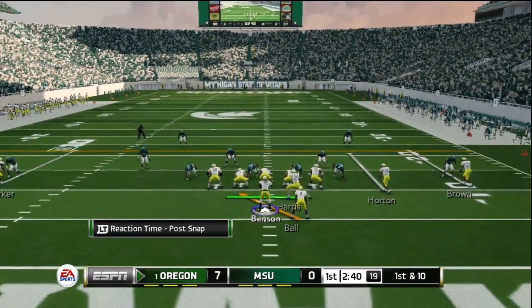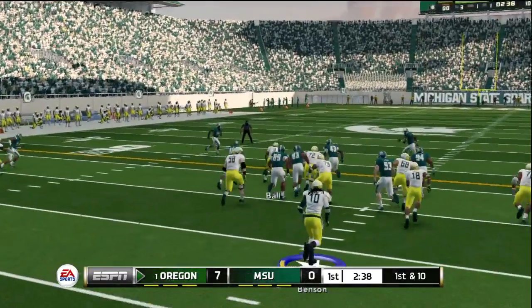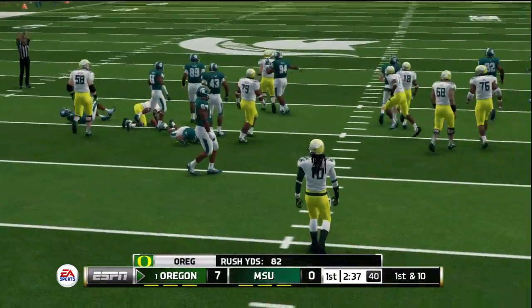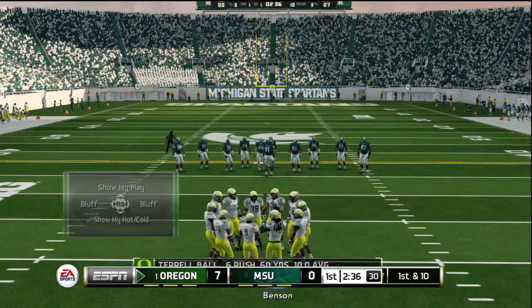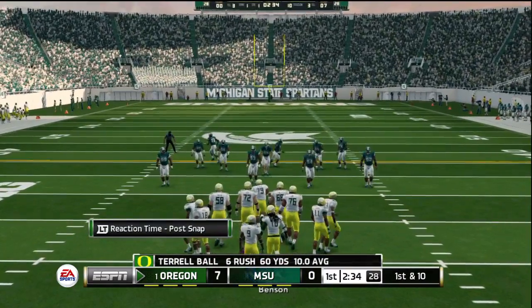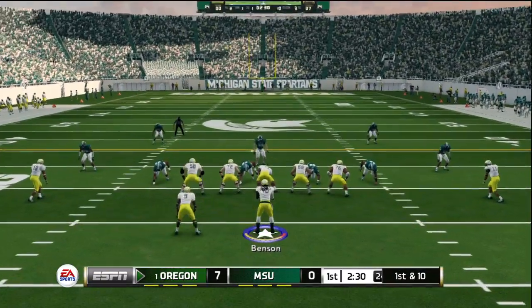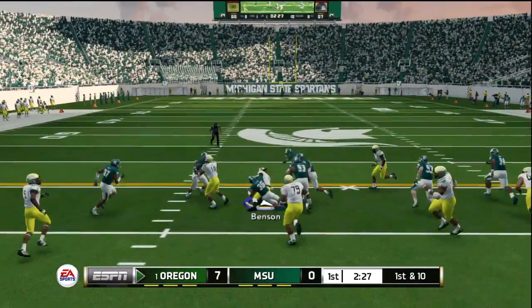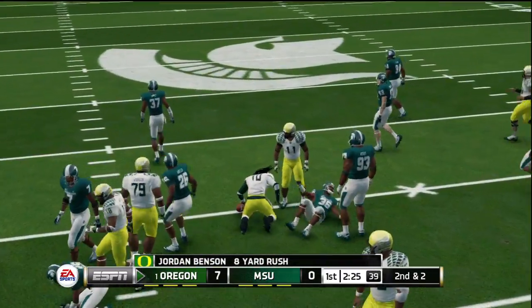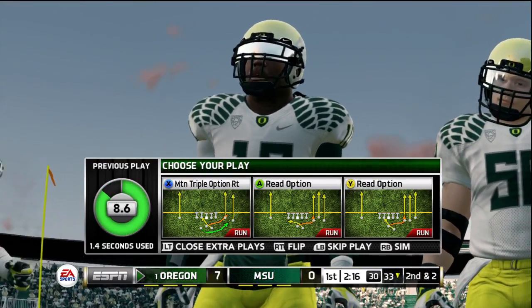Oregon is up by a touchdown. He's to the 20. He's taken down at about the 25-yard line. From their own 25-yard line, it's first down. And he's tackled at the 33. Gain of 8 yards. That makes it second and 2.